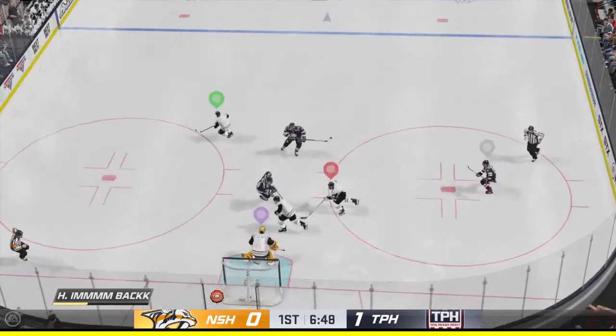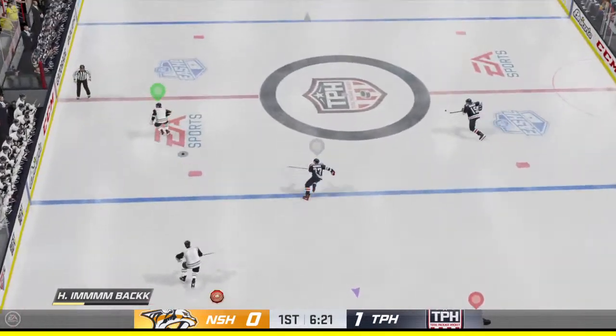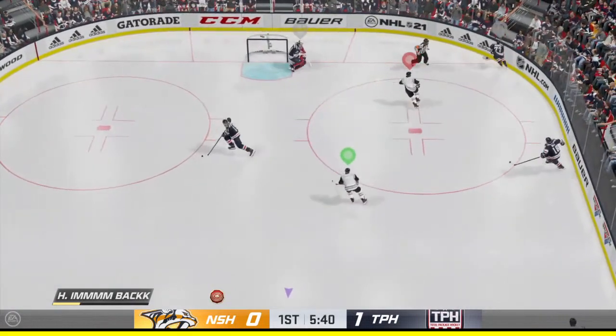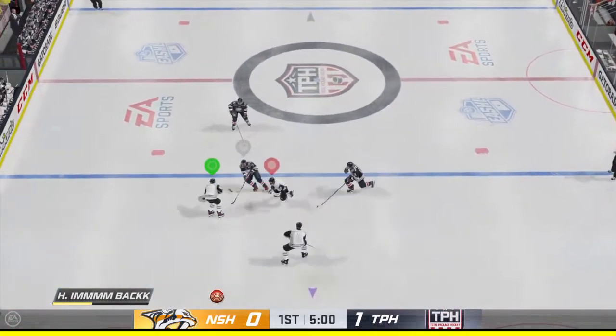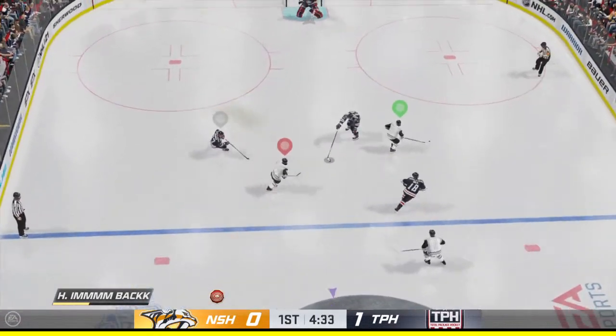Nasher's won the draw. Stopped by the goaltender. Quick pass across to Lee. Breakaway. Oh, what a defensive stop. Yeah, he did have to step, James, but the defender closed the gap and is able to foil the chance. And nothing doing on that play. He had a good chance there. He tries to slide it through, gets denied.